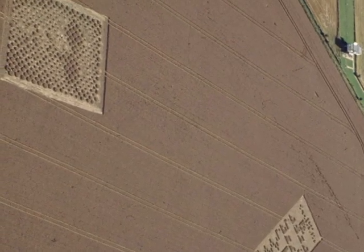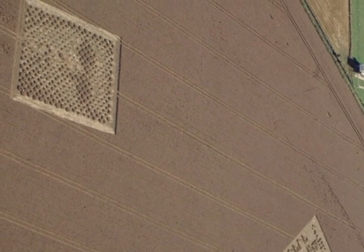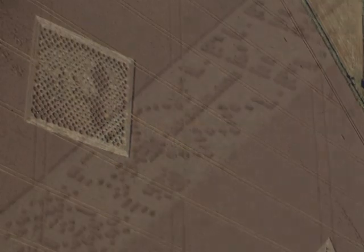The arrival of these two formations appearing on the same night was received with utter disbelief. We had never witnessed at this time in 2001 glyphs of such magnitude.